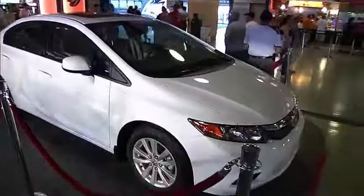Hideki Matsui will step in with nobody out. Couple aboard here. Blue Jays just trying to continue to throw up zeros. Oakland's only scored in one inning, but that inning was a 6-run third inning.